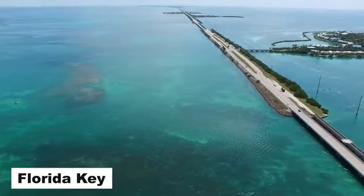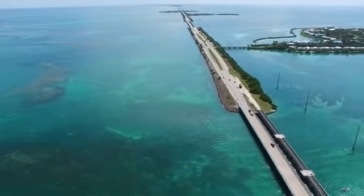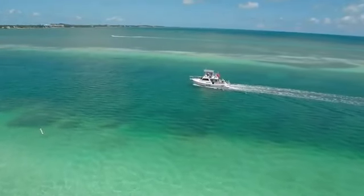Number 7. Florida Keys. Heading way southeast is the drive across the Florida Keys. I'm talking specifically here about US Highway 1 between Key Largo and Key West. The whole drive between the two is almost like being on one big bridge.